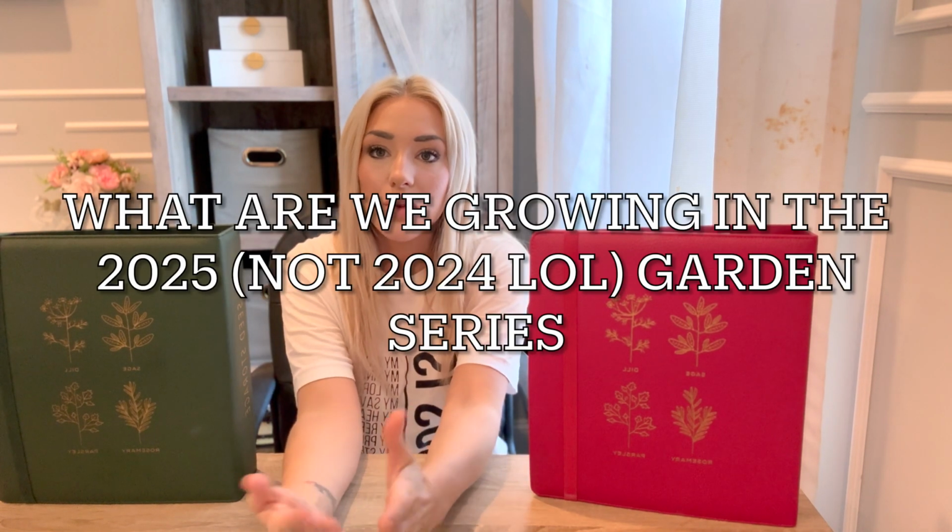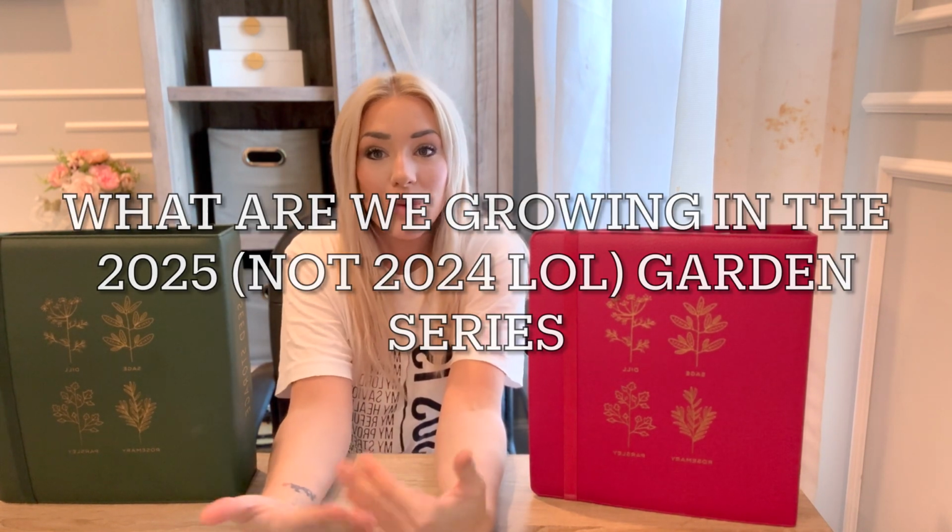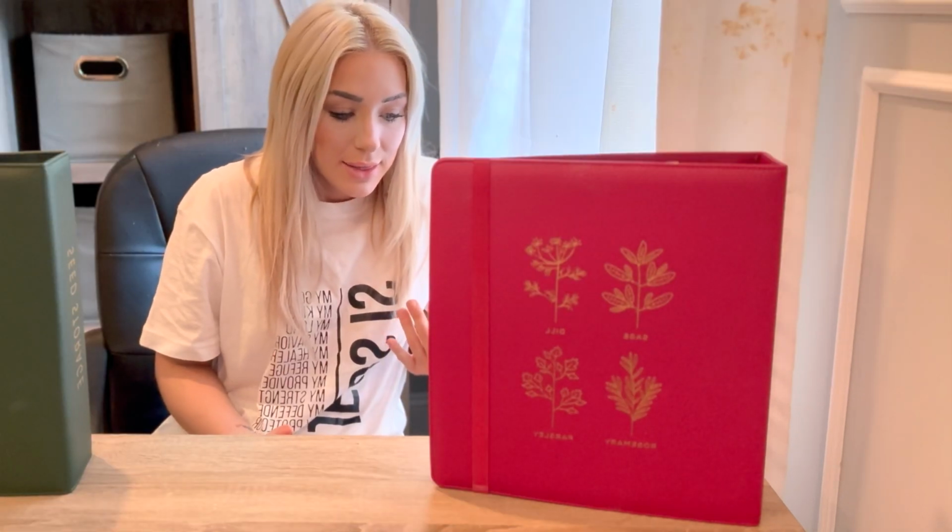This is the beginning of the What Are We Growing in the 2024 Garden series, which is so exciting and so much fun to film. I always want to point out though that this is somewhat subject to change. I have a lot of seeds. Seed saving has become quite a hobby for me, as well as collecting, to the point that I have so much that we sell extras on the website now.